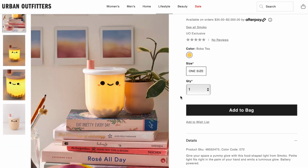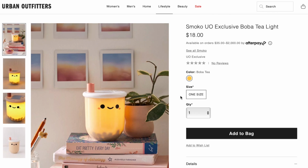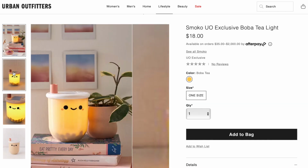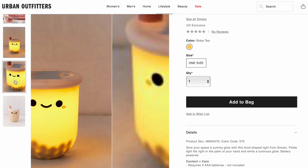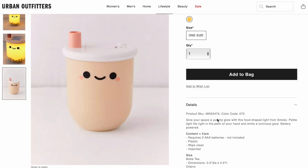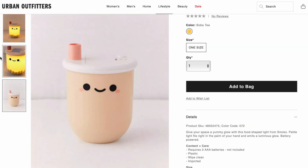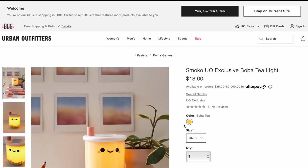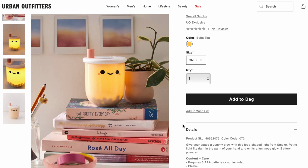Speaking of gifts for somebody that has everything, Urban Outfitters has this here Boba Tea Light. I love it. It's so cute. It just makes me happy and makes me smile. Very affordable at $18. And look at how cute he is. So cute. Wait, oh no, it's battery operated. So adorable, and even looks cute when it's not lit up, but extra adorable all lit up. So cute. I love that. It doesn't look too big either. Just perfect. Add a little bit of something.